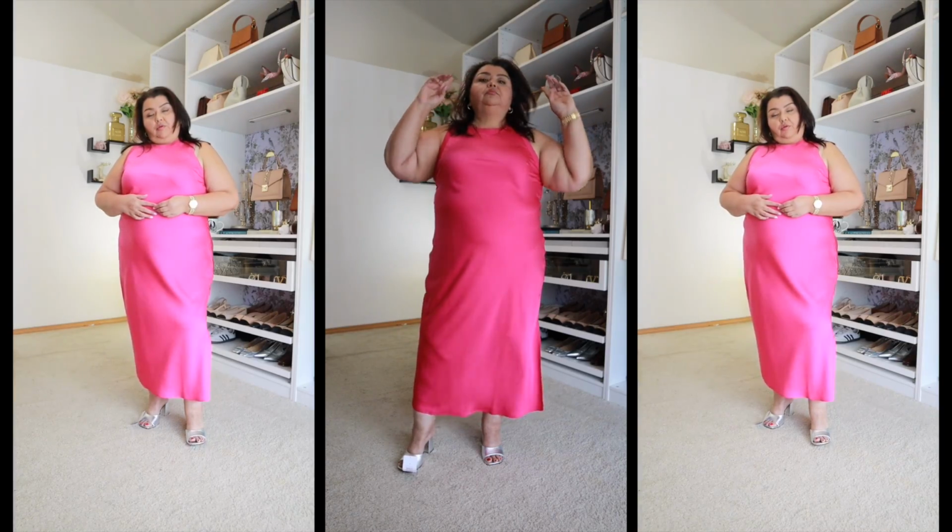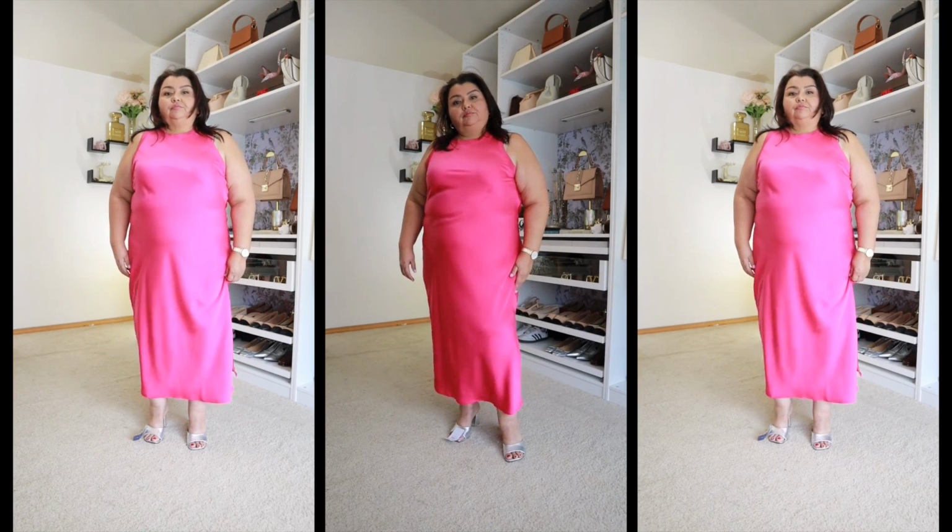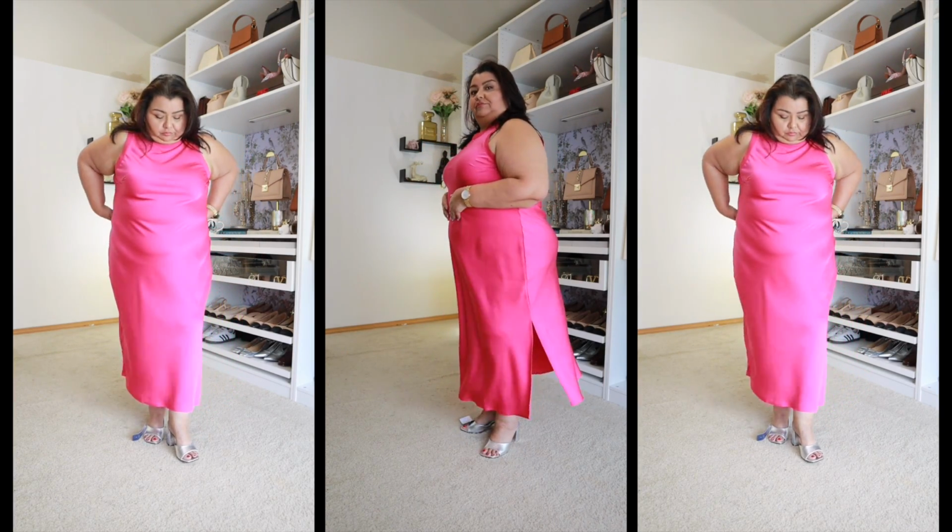It is cut on the bias, so it does have a little bit of a drape to it, but it is really pretty. The satin, of course, is a polyester satin, so it's not like it's silk or anything like that, but it does make for a beautiful vacation dress.